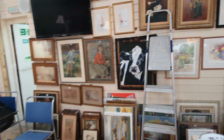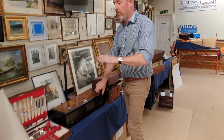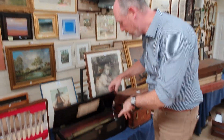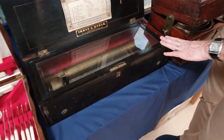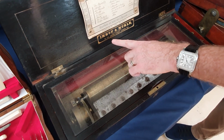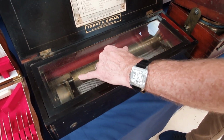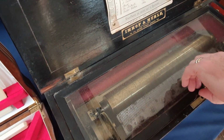And interesting pictures this time. So there's well over 1,000 lots to sell on the Wednesday. And here are a couple of last minute things to show you, which is this 19th century Swiss musical box. These are the makers or retailers, Imhoff and Mukle. And this is quite unusual to see one playing such a long cylinder as this.